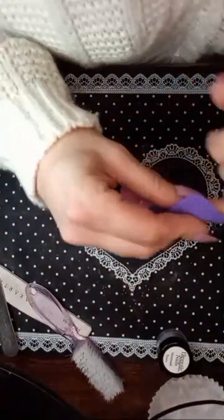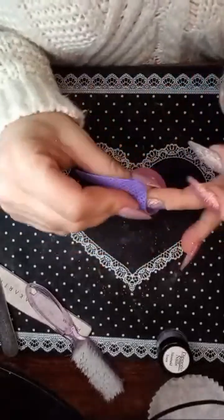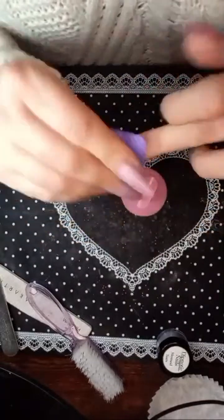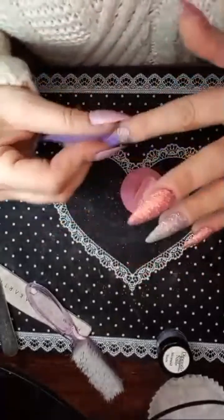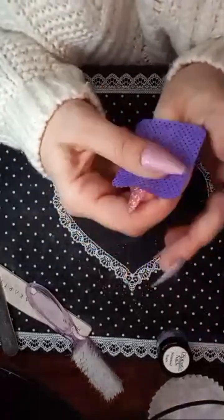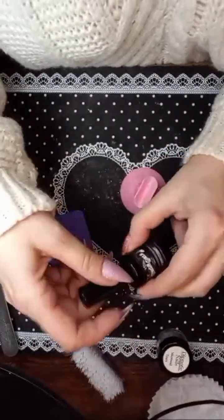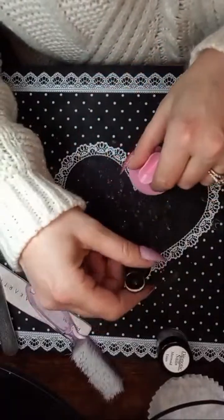Okay, so I'm going to take a lint-free wipe. You can also use a paper towel or a dish towel, anything really, just to wipe off excess activator. I love these glitters so much, you guys. So pretty. There we go. All right, so now that they're wiped off, we're going to go in with our top coat. Again, I'm using Tough Girls. My activator is from Nail Candy, which is a branch of Head Candy.